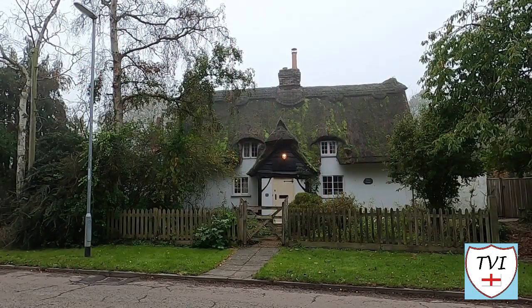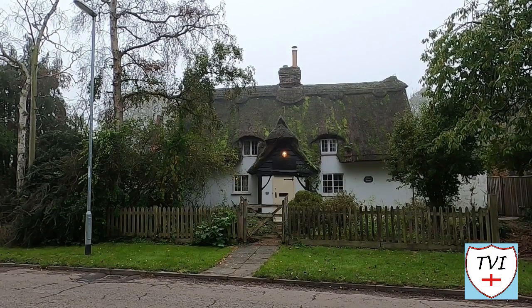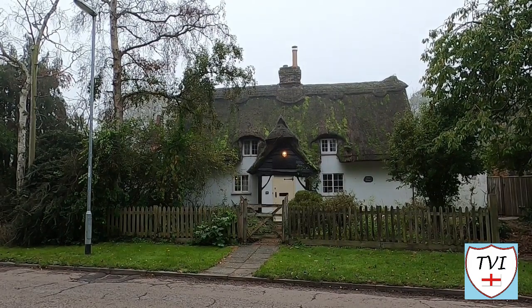Here's another fabulous Grade 2 listed thatched cottage, number 18 High Street, again dating back to the late 17th century.